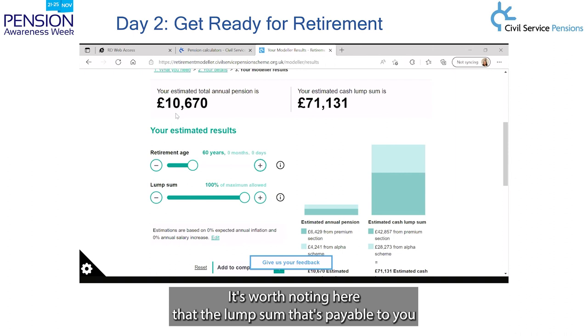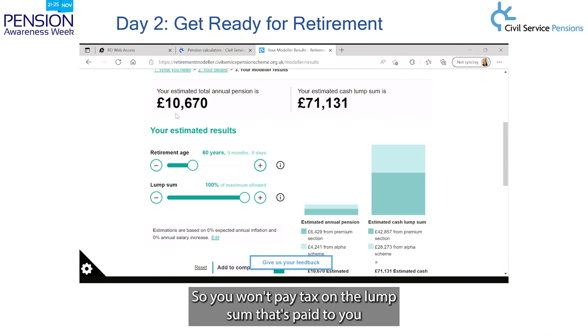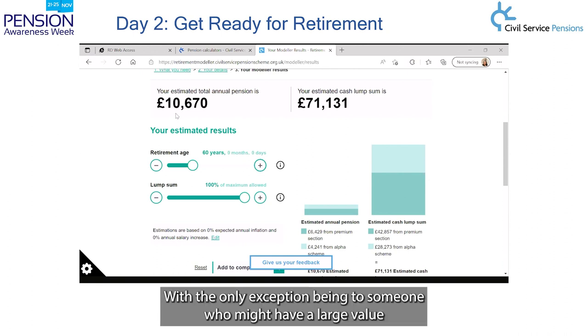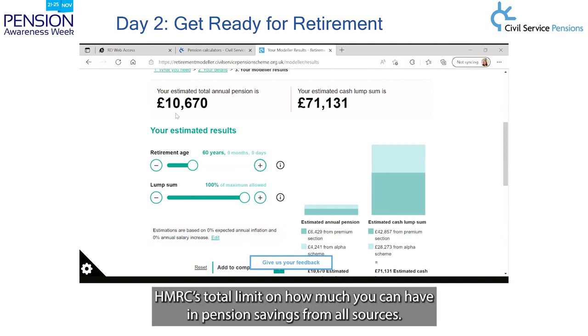Worth noting here that the lump sum that's payable to you from your civil service pension is paid to you free of tax, so you won't pay any tax on the lump sum, with the only exception being someone who might have a large value of pension benefits, who might breach the lifetime allowance, HMRC's total limit on how much you can have in pension savings from all sources.